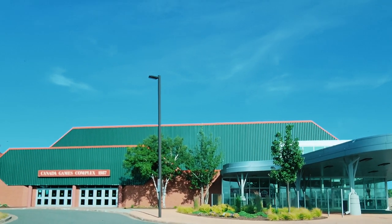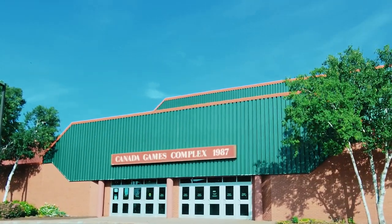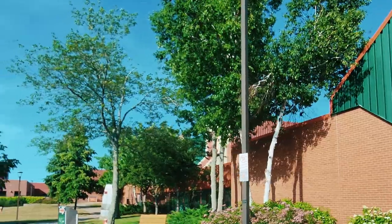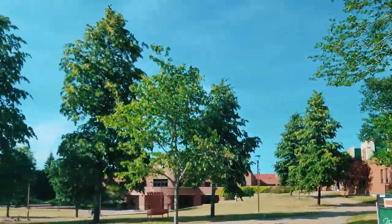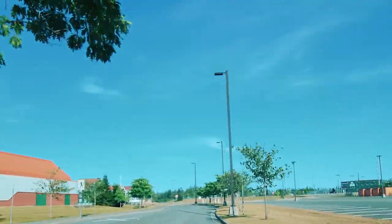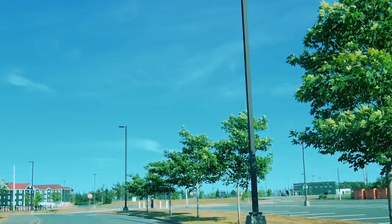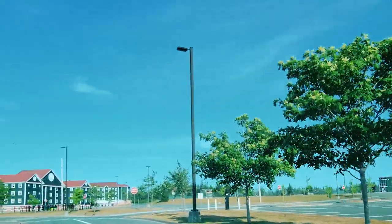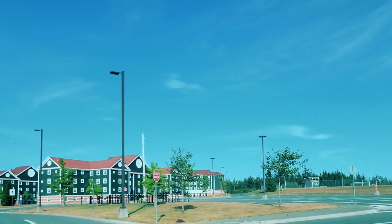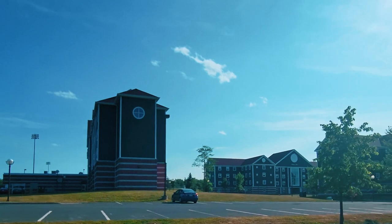Hey guys, we're just going to have a quick tour of the exterior of the campus. So this is the Canada Games Complex. It's in the same vicinity as the library, the sports auditorium, and the classrooms. As you can see, it's quite a big one. The student accommodation is also situated on campus.